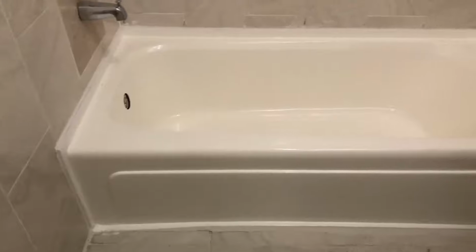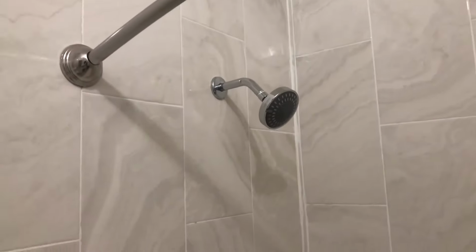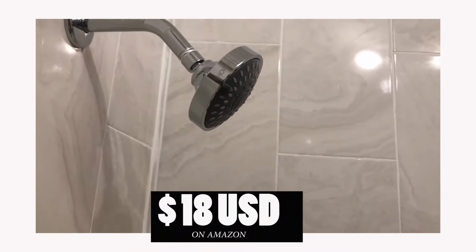For the tub now, the tub isn't complete as yet. We had to refinish the tub because I didn't like the state that it was in. And again, this project was based on budget and we didn't want to break the budget. So I chose to have it refinished. So I just need to replace the thing right there. I have new shower head, of course. Amazon, $18. It's very cool.